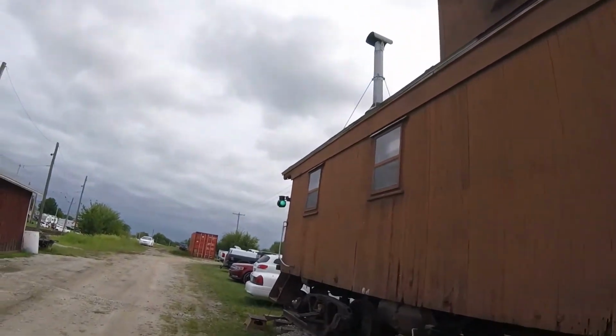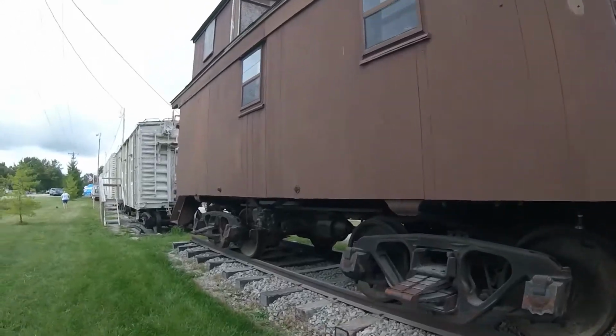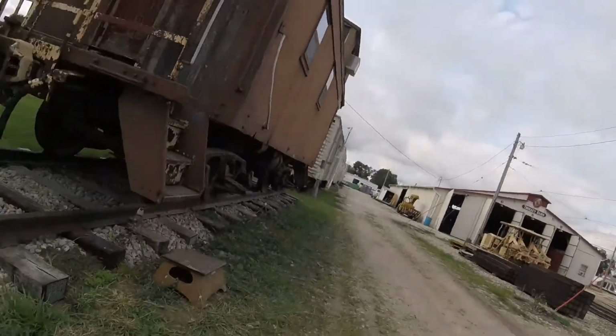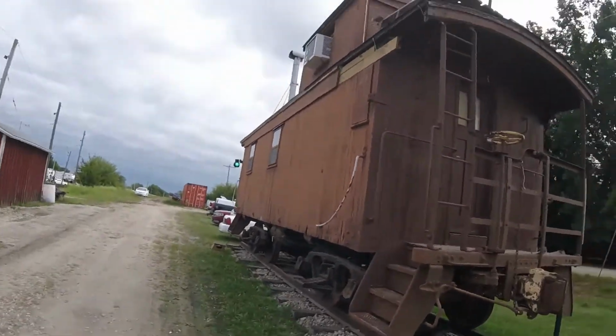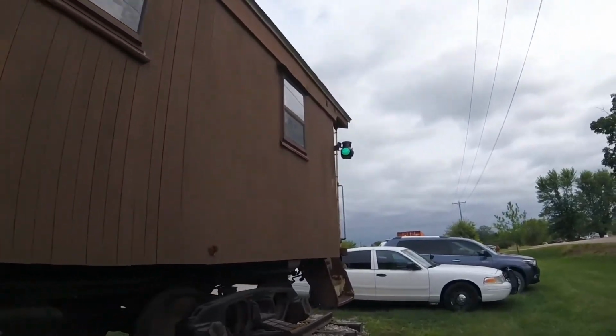Then, in 2019, it was bought by a member of the Midwest Central Railroad and was moved to this spot at the Midwest Old Threshers grounds in Mount Pleasant, Iowa. Today, it sits adjacent to the Midwest Electric Railway trolley barn on the grounds as well.